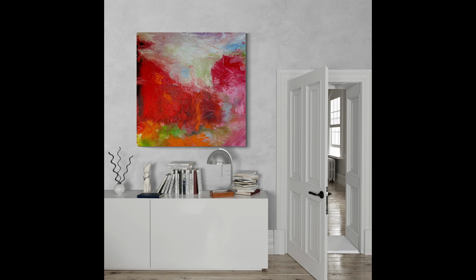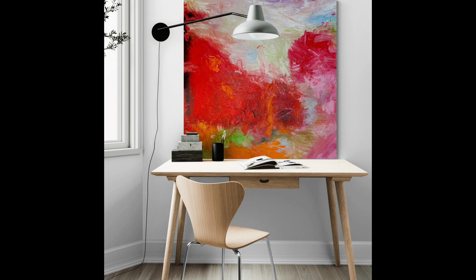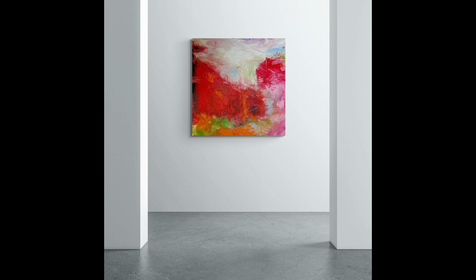See the transformation. Watch how this artwork becomes the focal point of a serene living room, creating a cozy and inviting atmosphere. Add a splash of creativity to your workspace, boosting motivation and sparking innovation. Or see how it captures attention and brings people together in vibrant public installations. Let the power of art brighten your world.